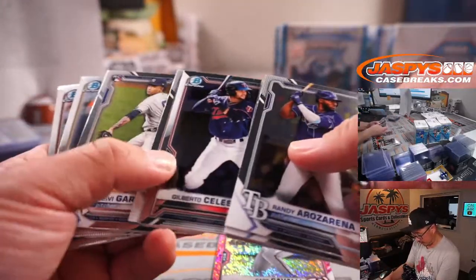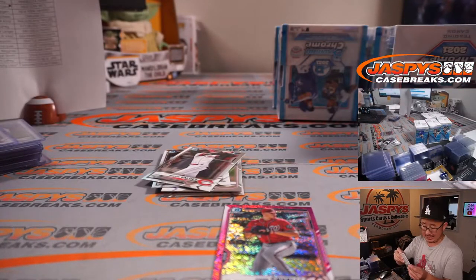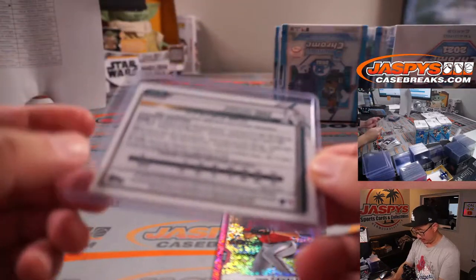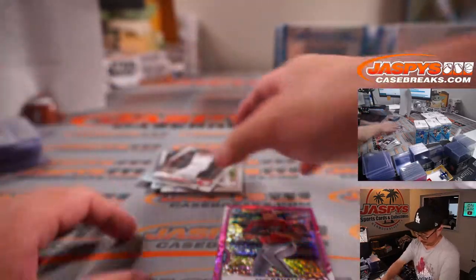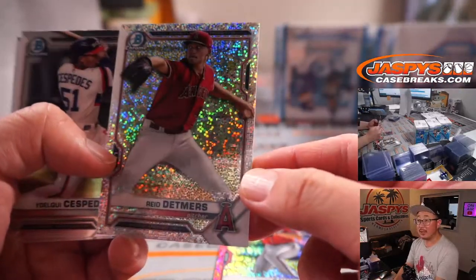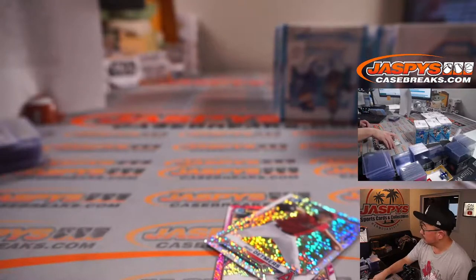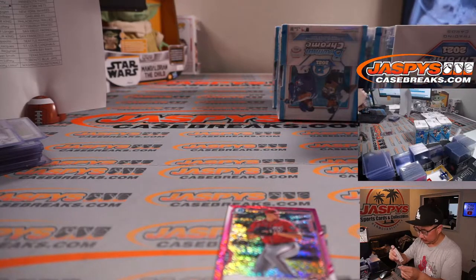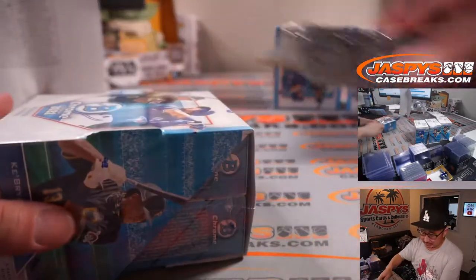Should be one more autograph in here somewhere. Where are you? There he is, Jordan Diaz for Ben and the A's. Number 19 A's prospect. And Reed Detmers, speckle parallel for the Halos. That's the 299. And the Cade Cavalli goes to Anthony. Onwards, next box.